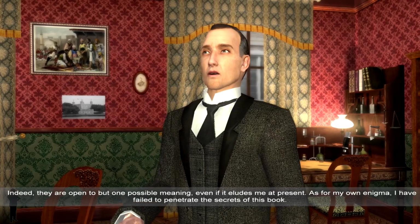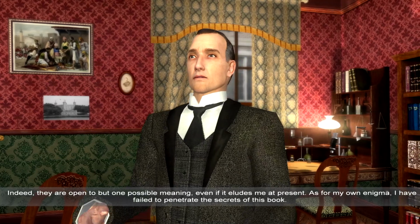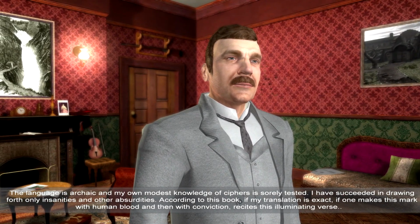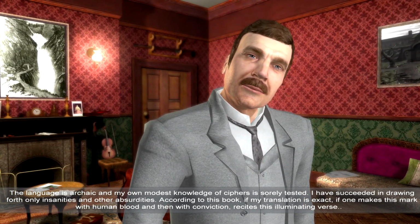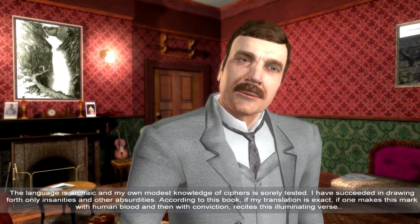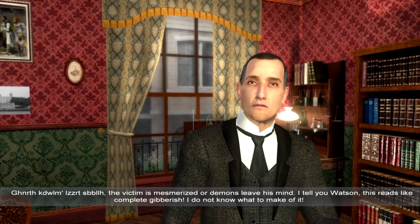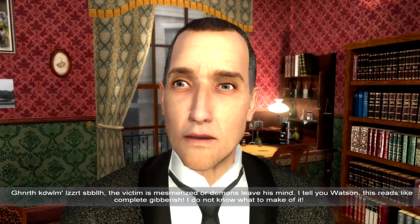Indeed, they are open to but one possible meaning, even if it eludes me at present. As for my own enigma, I have failed to penetrate the secrets of this book. The language is archaic, and my own modest knowledge of ciphers is sorely tested. I have succeeded in drawing forth only insanities and other absurdities. According to this book, if my translation is exact, if one makes this mark with human blood, and then with conviction recites this illuminating verse, gesseirs, the victim is mesmerized, or demons leave his mind. I tell you, Watson, this reads like complete gibberish. I do not know what to make of it.